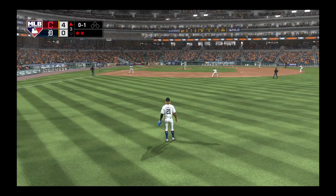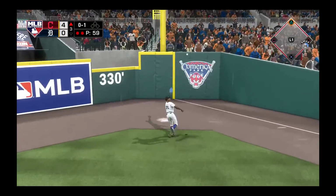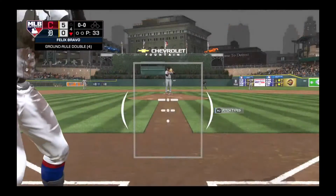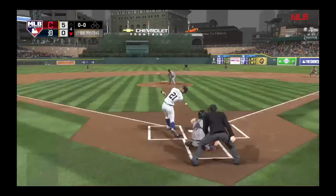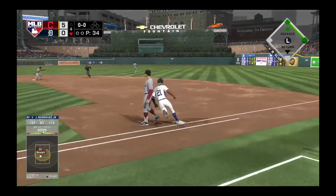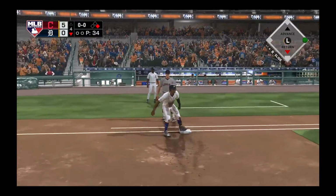Next for the Indians is the designated hitter, Felix Bravo. Here's a fly ball, well hit. Right fielder is on the run. Running hard. He's digging for second. Ready now, number 21. Batting from the right side with the southpaw on the mound. Back up the middle. And that's a base hit. So a little first pitch swing in there as he's on to kick off the inning. And he'll scramble back to first safely.